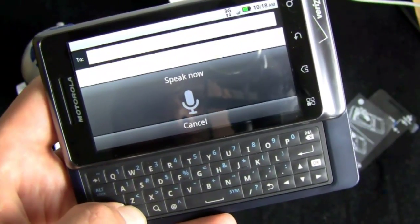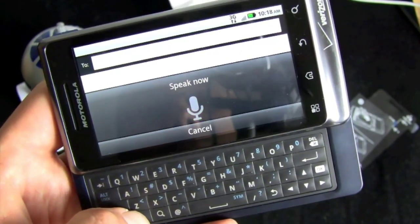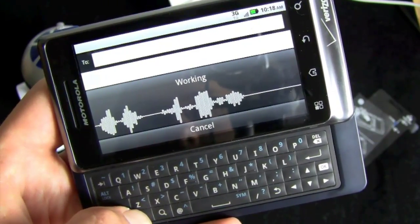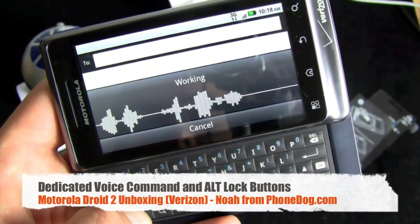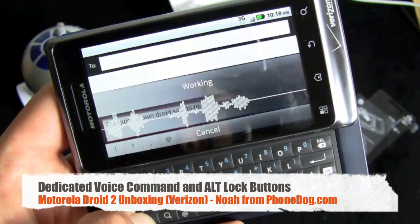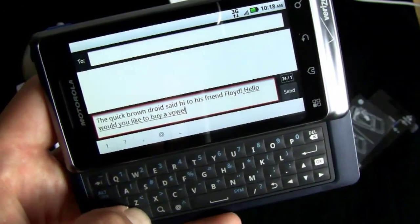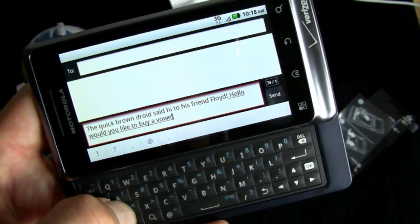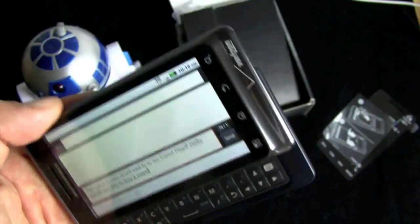Hello, Floyd. Would you like to buy a vowel? Let's see what happens here. Look at that. Hello, would you like to buy a vowel? It missed hello, Floyd, but it got hello, would you like to buy a vowel? I love that. I love that Google voice recognition tech.